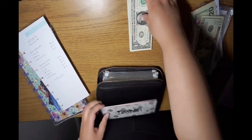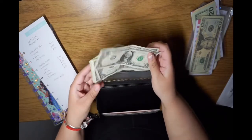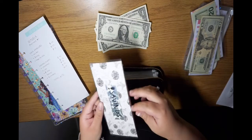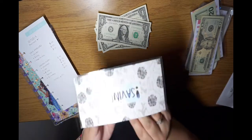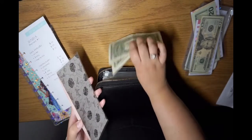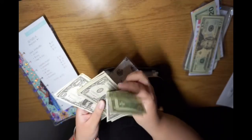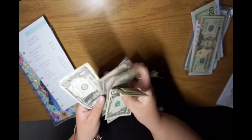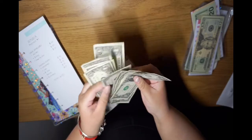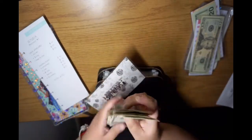So these ones are actually just ones that were sitting in my wallet from the last time I got paid. So I have this savings cash envelope that I will be storing any leftover ones and $5 bills inside of it. So I have 1, 2, 3, 4, 5, 6, 7, 8, 9, 10. $10.